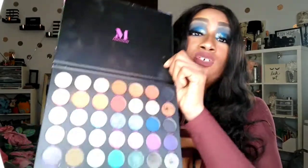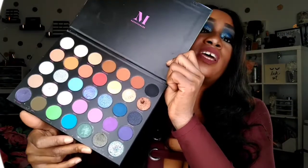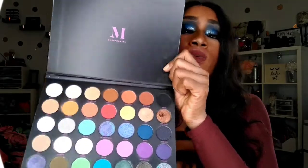Next, I'm trying to get into Metamorphosis and the Matrix. Those are the two tricky shades. I'm trying to think about what I want to do with them. But this palette was $30. Absolutely beautiful. I love it.